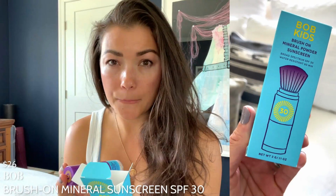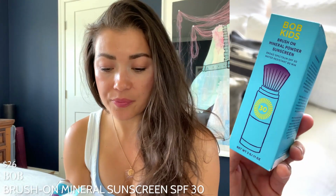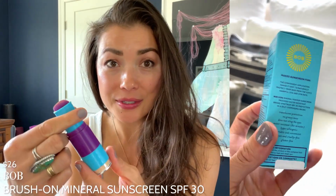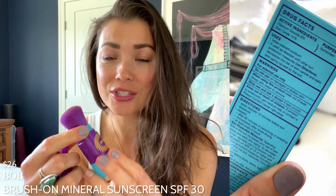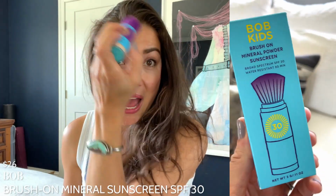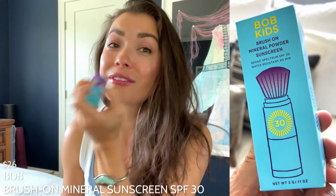All right, and then the last thing that is a new to me discovery, which is absolutely phenomenal and really fun, something that the girls love as well, is this B.O.B. Brush on Block. I think that's what it stands for. B.O.B. Mineral Sunscreen, and it is a powder sunscreen that comes in a brush. You kind of just tap, tap, tap until the brush fills with the powder, and then you swirl it, buff it, for lack of a better word.